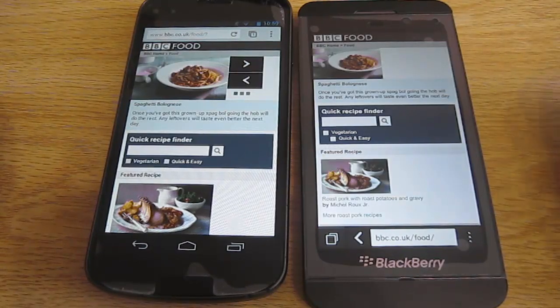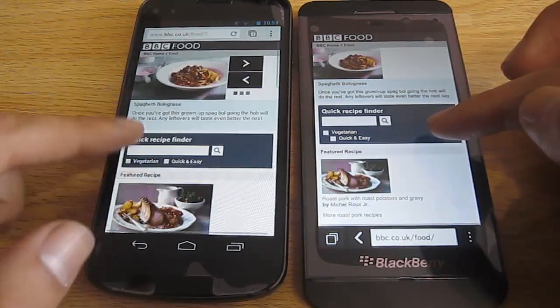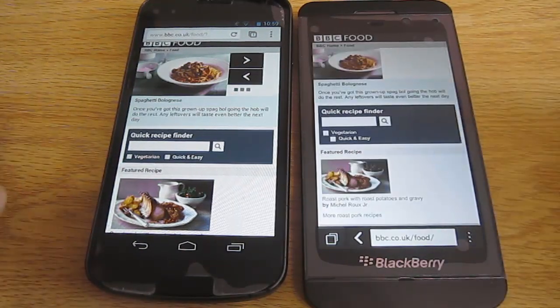Let's click this food link. Look at the Galaxy Nexus here. Not only did it load quicker, but it also has more elements on the page. Let's go to the top of the page. You see those arrows? It's not even there on the Z10.